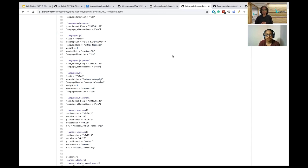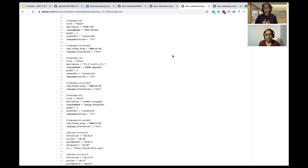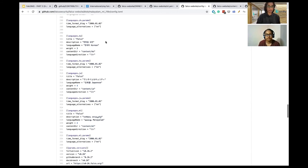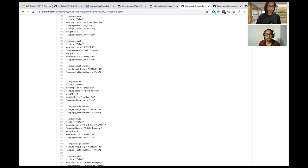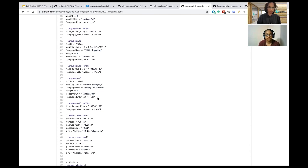The next file you should create, or you should have a section in, is the config.toml file. This is the file with all the configuration options for the static site generator Hugo. So make sure that you create a language subsection for your language. For example, you can see it for Korean, Chinese, and Japanese, and for Malayalam, and so on. Make sure that you create a similar subsection corresponding to your language.